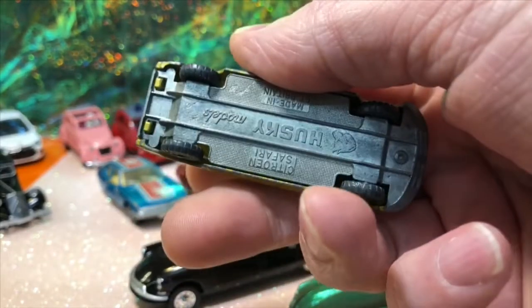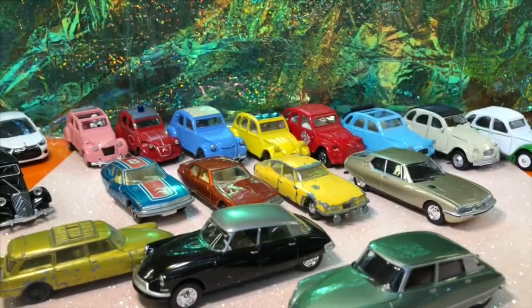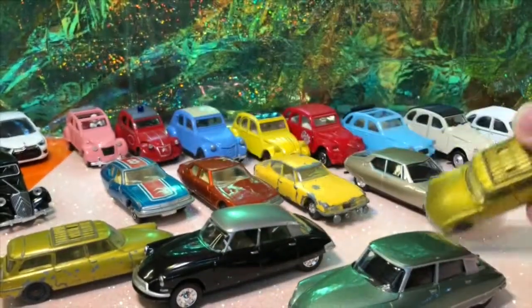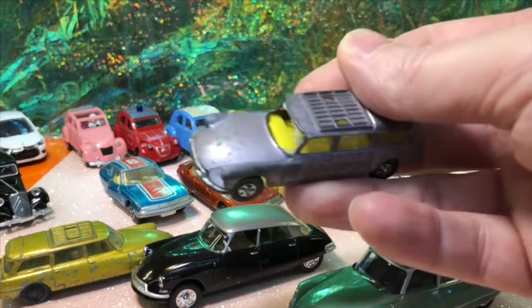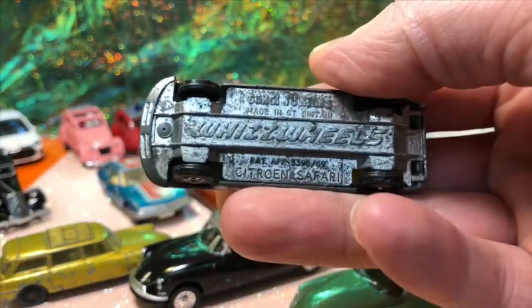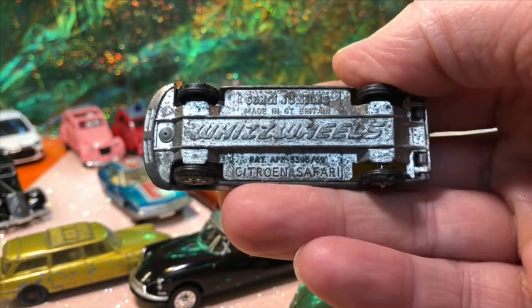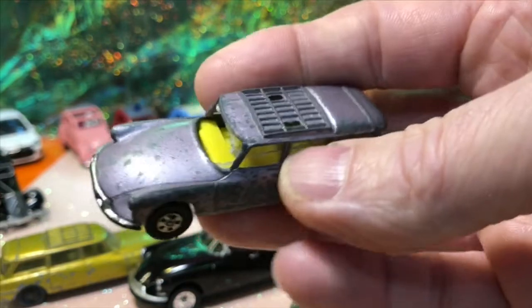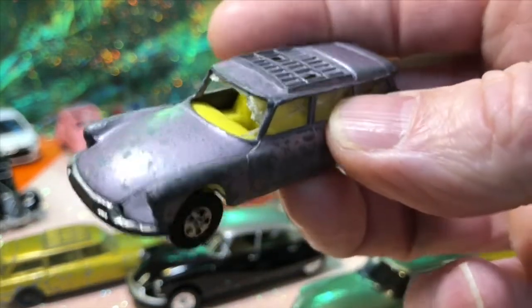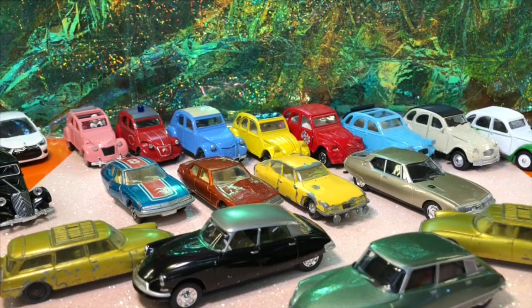This is the Husky Citroen Safari. We've got a couple of those, in various conditions. And of course, what would life be like without the whizz wheel version? This one is particularly unusual. It's got skinny whizz wheels on it, metal base, it's all going on. And there it is. Unfortunately, it hasn't got a windscreen, but still in that funny old purple that they liked to use back then. Another piece here.